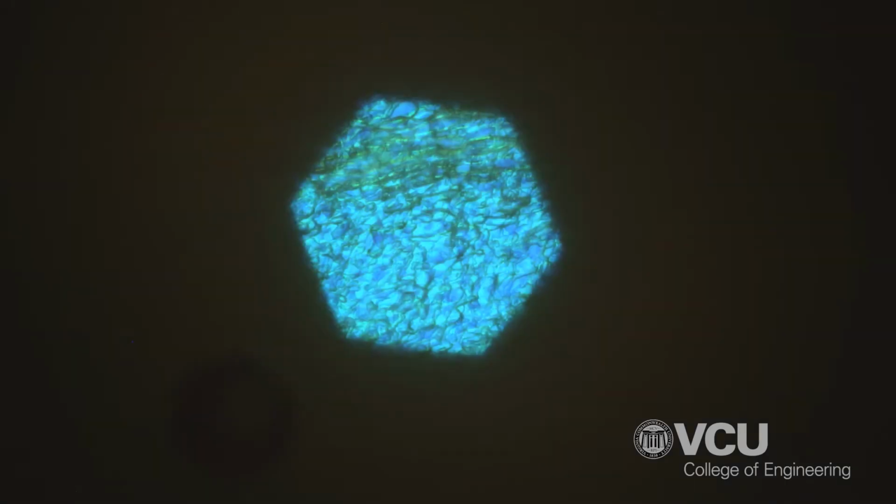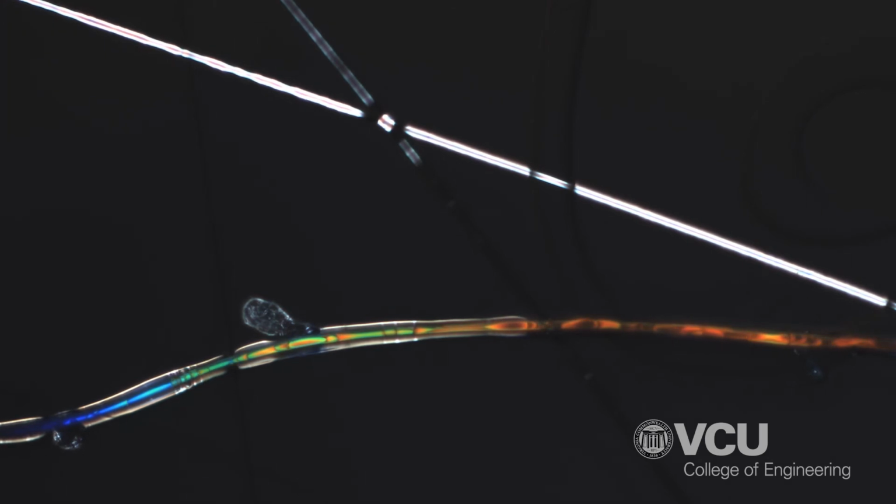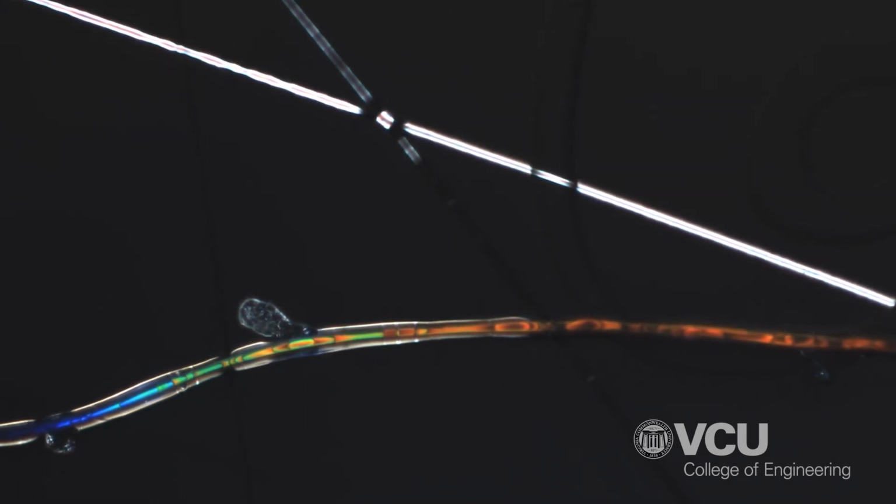You can also think of them like really special mirrors that only reflect one specific wavelength of color, and that wavelength depends on what temperature it is outside. There are lots of different types of liquid crystals. There are ones that respond to humidity, ones that respond to current, like electrical current. The possibilities are pretty limitless.